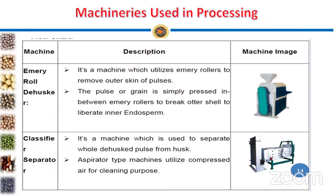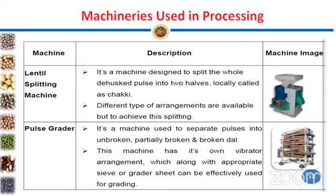In comparison to other pulses, there are now very bold varieties also, but yes, it has a very small grain in comparison to other pulses. So it is majorly designed for lentil.